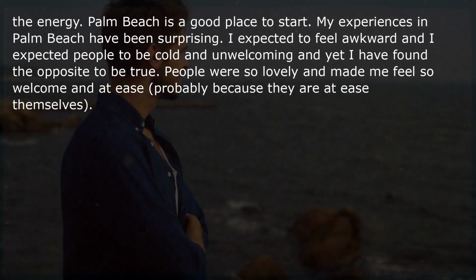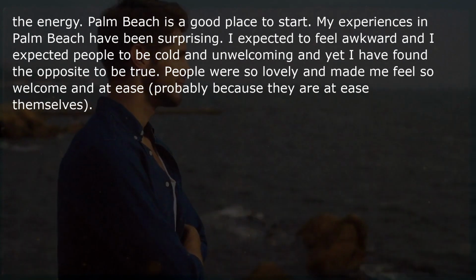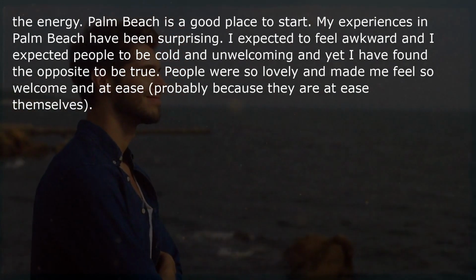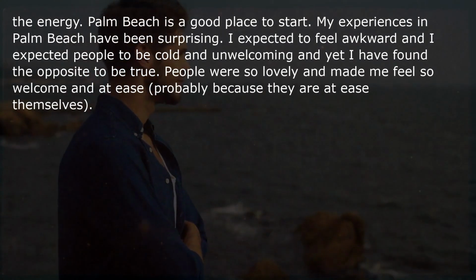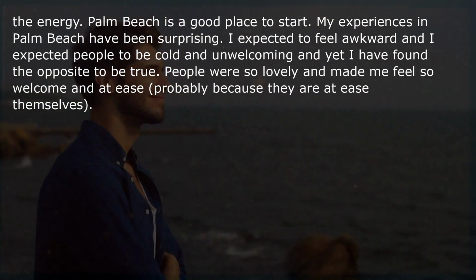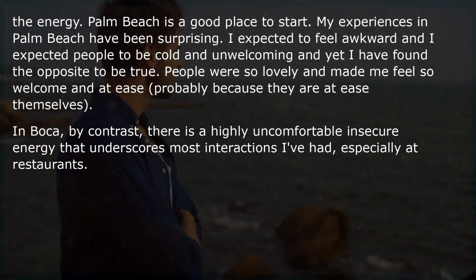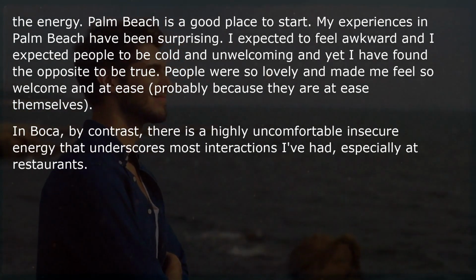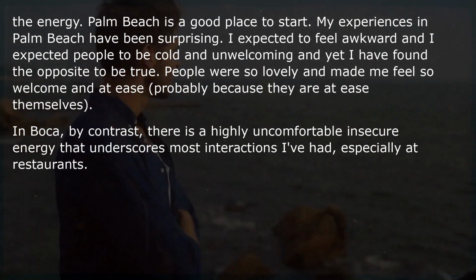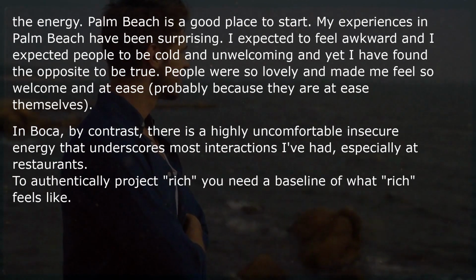My experiences in Palm Beach have been surprising. I expected to feel awkward and I expected people to be cold and unwelcoming, and yet I have found the opposite to be true. People were so lovely and made me feel so welcome and at ease, probably because they are at ease themselves. In Boca, by contrast, there is a highly uncomfortable and insecure energy that underscores most interactions I've had, especially at restaurants. To authentically project rich, you need a baseline of what rich feels like.